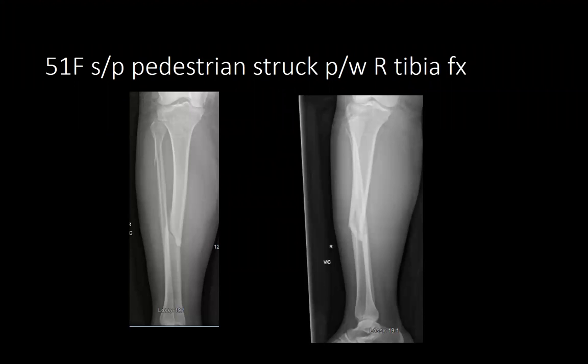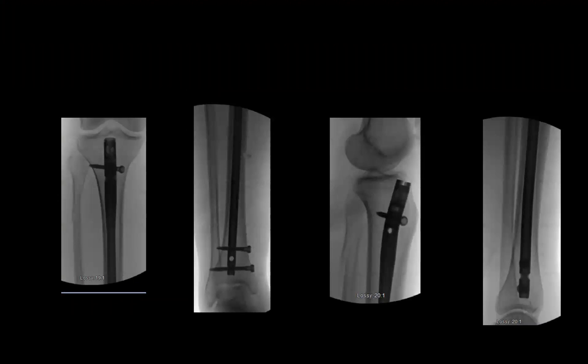First patient, 51-year-old female, status post being struck by a car, with this right closed tibial shaft fracture. She's taken to the operating room for an intramedullary nail.